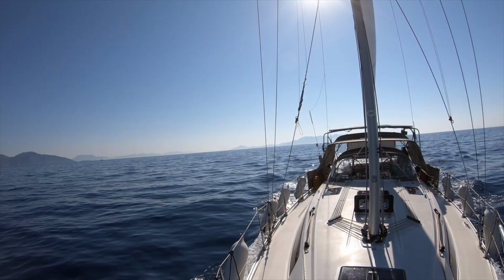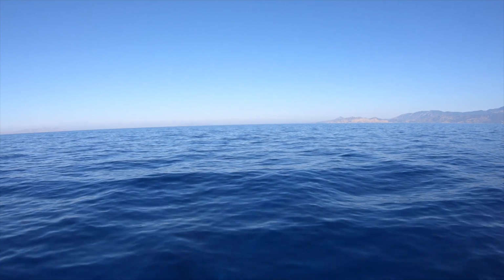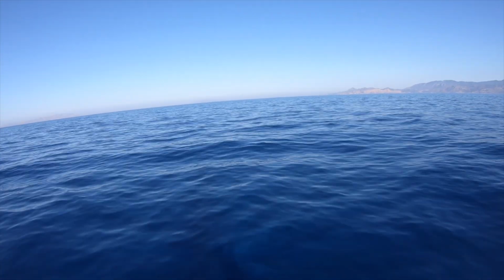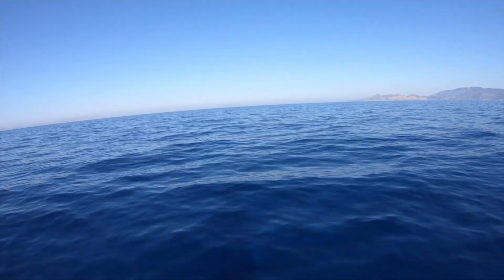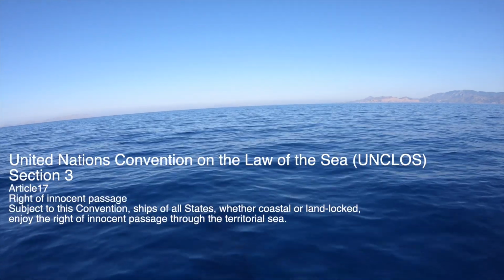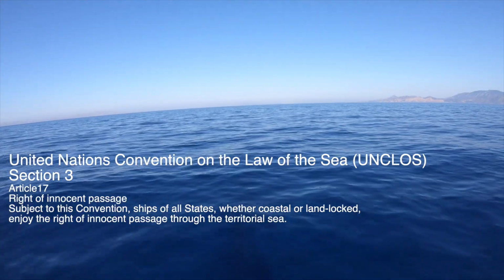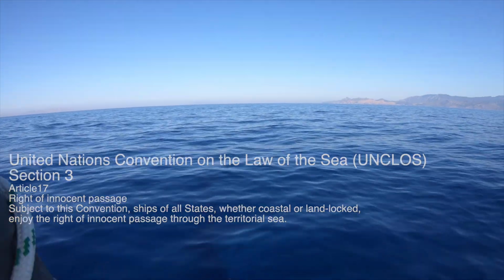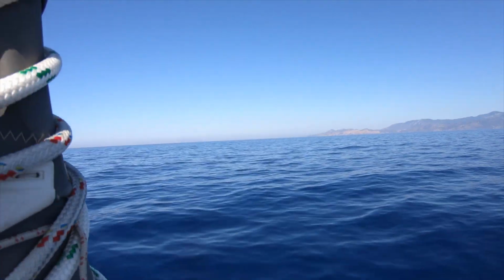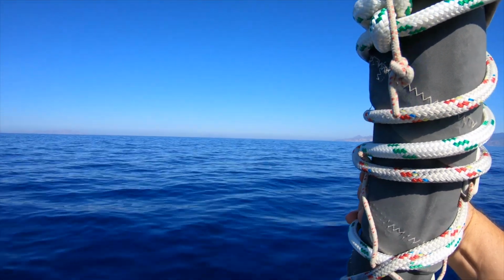Put away the Greek courtesy flag, because we're actually going to be travelling through Turkish waters. So we have the right under international maritime law to free and unencumbered passage through their waters. It's called the right to innocent passage. However, what we don't want to do is wind people up by having the Greek flag flying at the cross trees. So I've just rolled it up out of courtesy. Don't have to do it, but I have done.